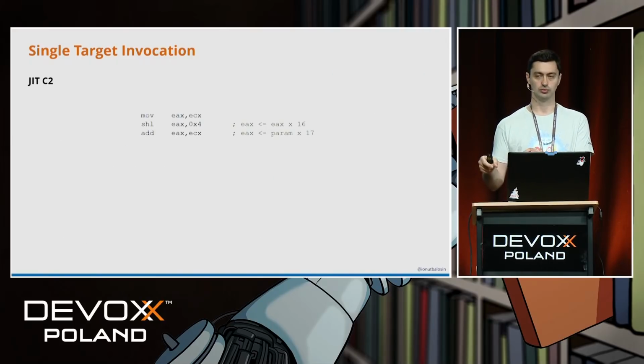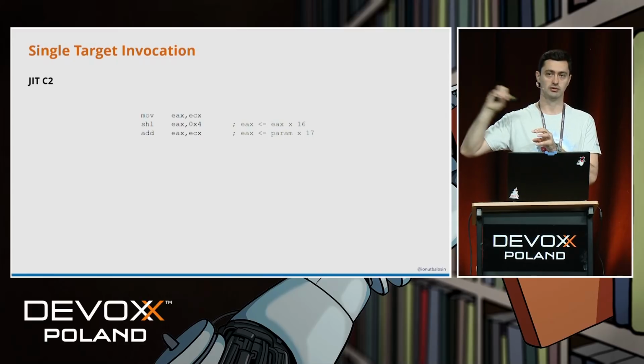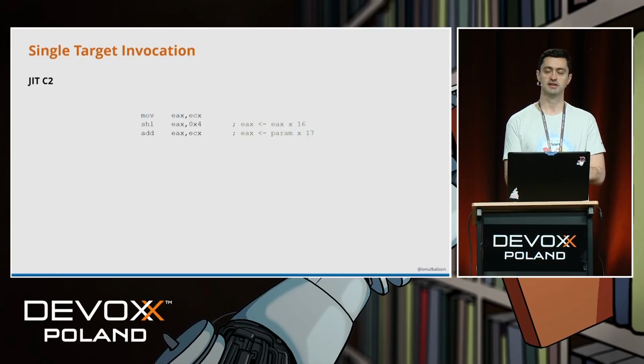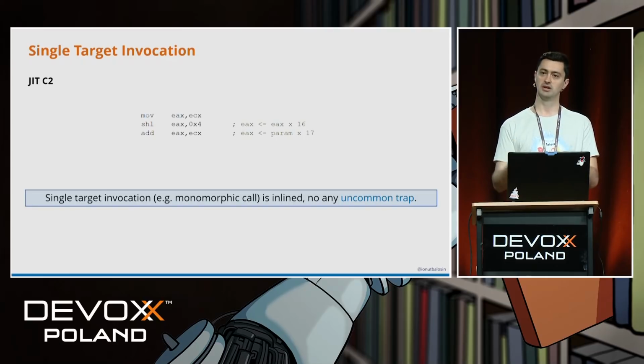In JIT C2, surprisingly, we don't have any virtual call method. It's just pure three assembly instructions that do the multiplication. So there is no virtual call, even if in the initial code there was a declaration of the base with the target of the child, and we perform a virtual call actually. Here, the just-in-time compiler sees that there is only one target. It decides to inline that target without any uncommon trap.